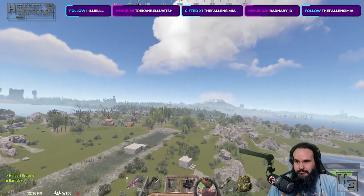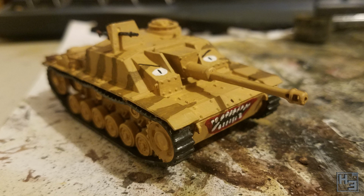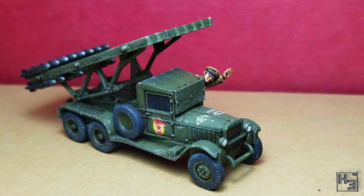Let's check out some of the models that have been shared on Discord over the last month. The man they call Asher shared this Stug 3, and I'm very entertained by the face. Is it something the Germans actually painted on their Stugs? Probably not. Is it awesome? Yes. Yes it is.